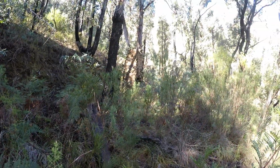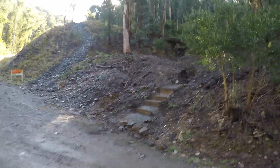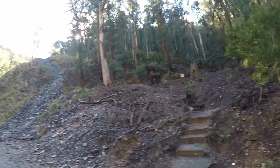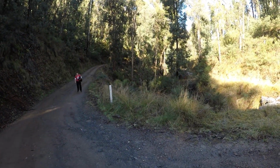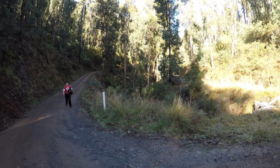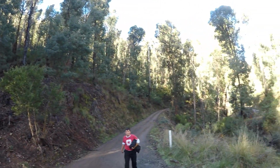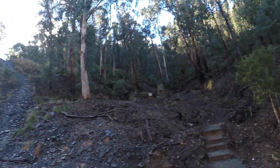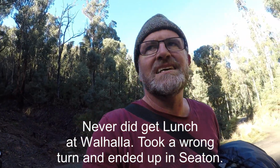Right, we shall continue. Okay, here we are. We're back at the start. So basically, we've come from there, went up there, and then we went down there. And we did about a 4k trip. So that pretty much ends this journey. This is Toombon. An area I've been wanting to do for quite some time. And so now I have. So it's off for lunch at Walhalla, which is about 40k away, so see how long it takes. Have fun. Bye.